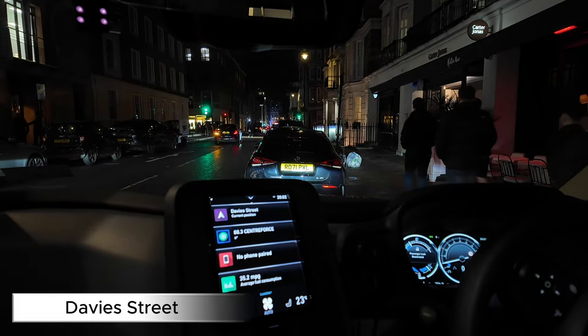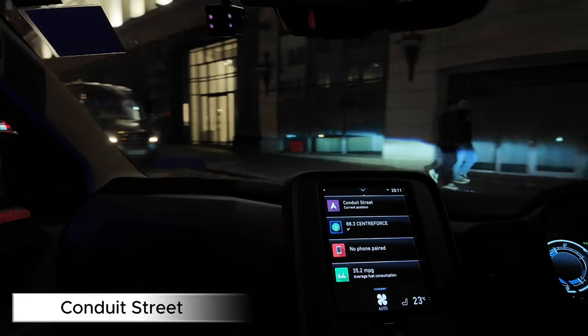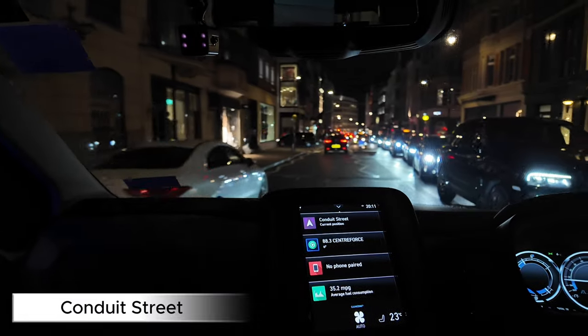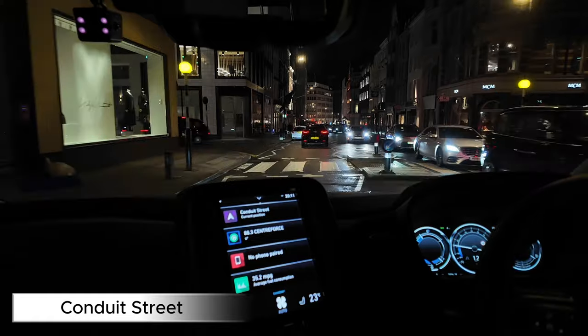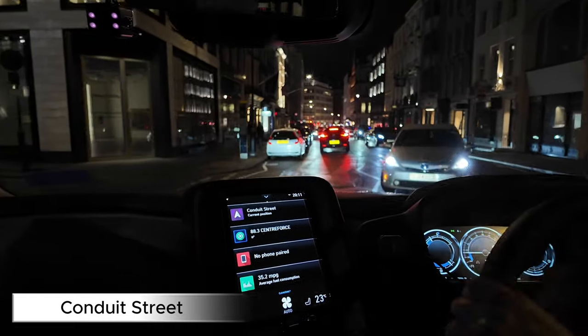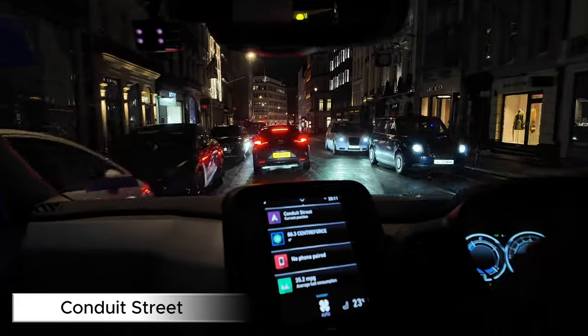So after dropping our customer off here at Mr Nice, we drive around for a while without getting any fares, then we get a hand on Conduit Street from the doorman of Sketch. A couple jump on board and they want to head to Portobello Road. So we do a quick U-turn on Conduit Street, and then we decide it's probably going to be better to use Davies Street, Binney Street, and then get ourselves out onto Oxford Street.